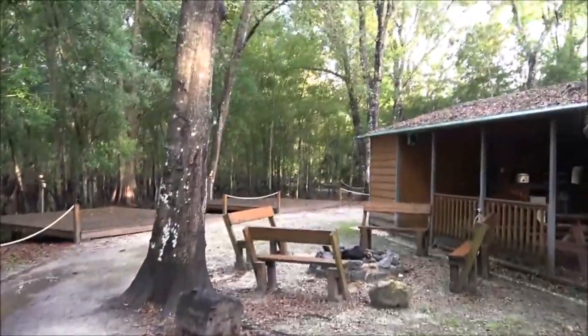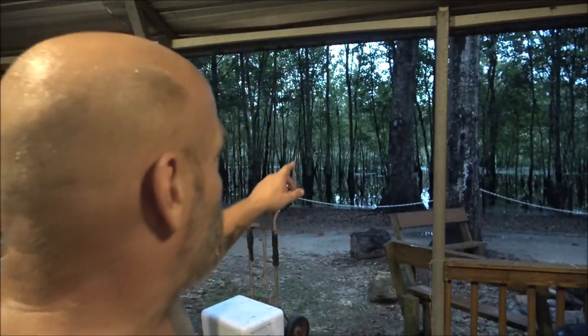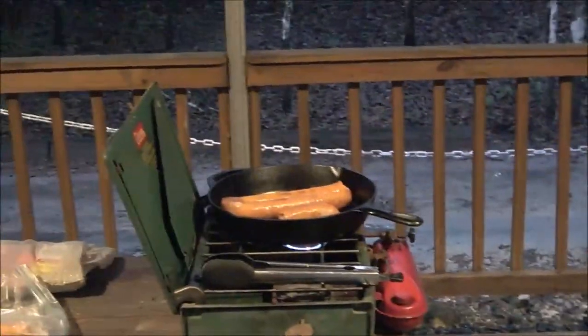All right, guys. We're pretty much set up now. We got the tent set up behind me, as you can see. And like I said before, the river's just beyond them trees there. That's why we're getting so much water here. Should be okay. I am cooking some sausage right there on our Coleman stove.